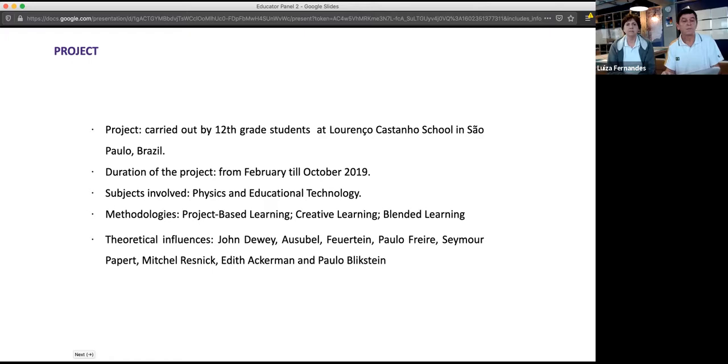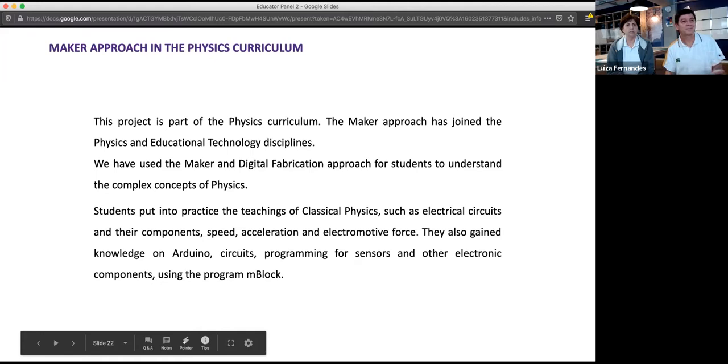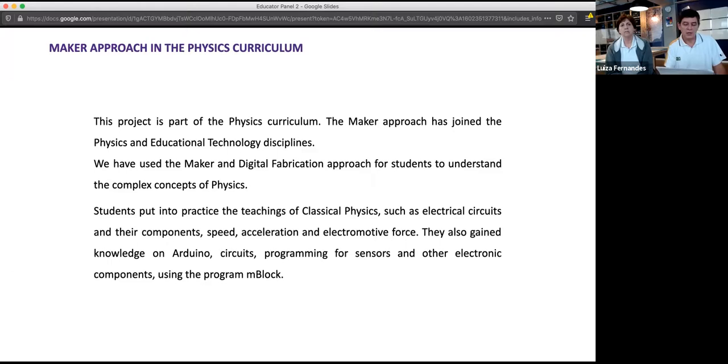Next, please. We used the maker and digital fabrication method to engage students with physical concepts like speed, acceleration, time, distance, and some electronic components, Arduino, and mBlock programming. Next, please.